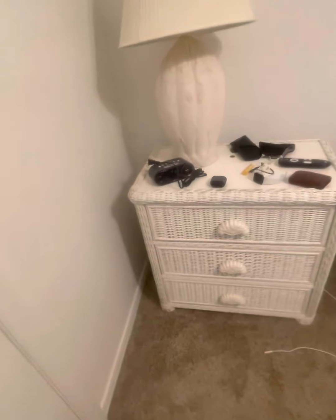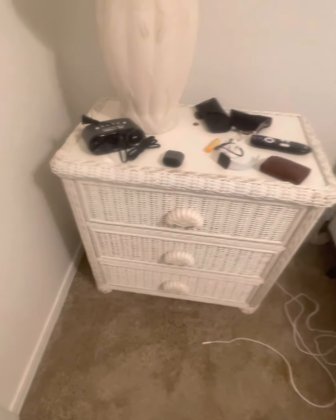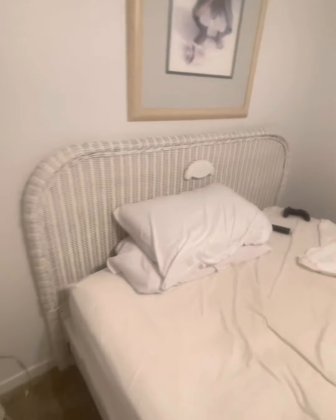All right, now we'll get out of here. I like the little dresser with the handle shells. And there's my brother's game. All right, now we'll get out. Now we're gonna get out of here. I'll get to the kitchen and the living room in a minute.